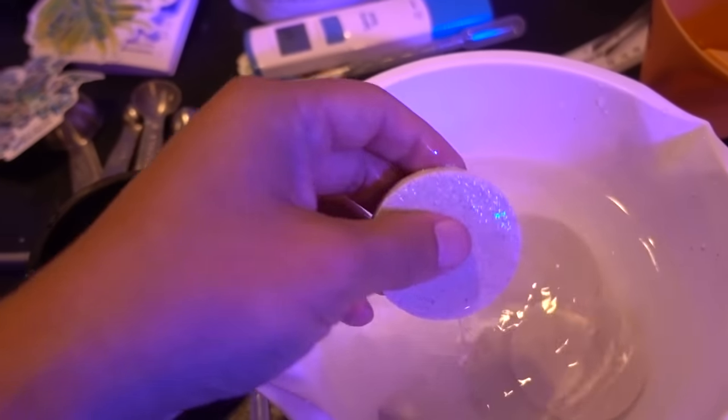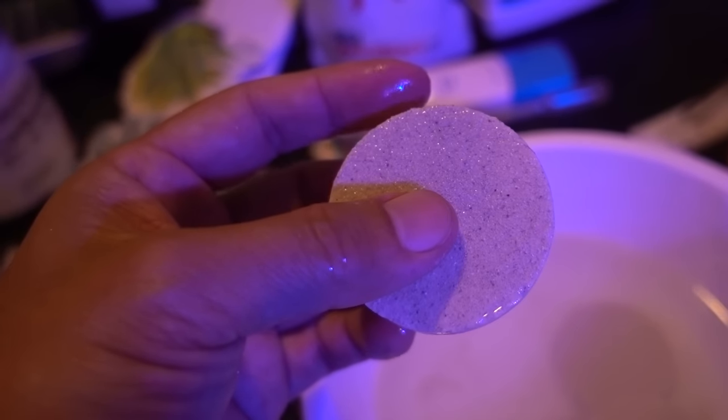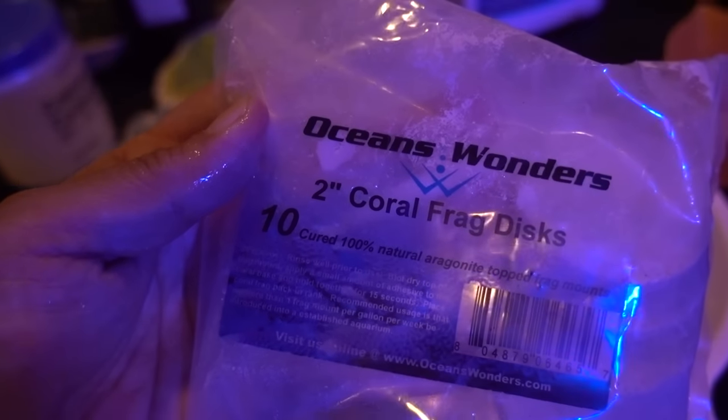And I paired them up with 2-inch frag disc. Now the only difference is that last time I used ceramic disc, and those are almost impossible to cut with just like a handheld bone cutter. So this time around I switched things up. I went with the Ocean's Wonders brand. I've been using their frag plug and they're really porous.